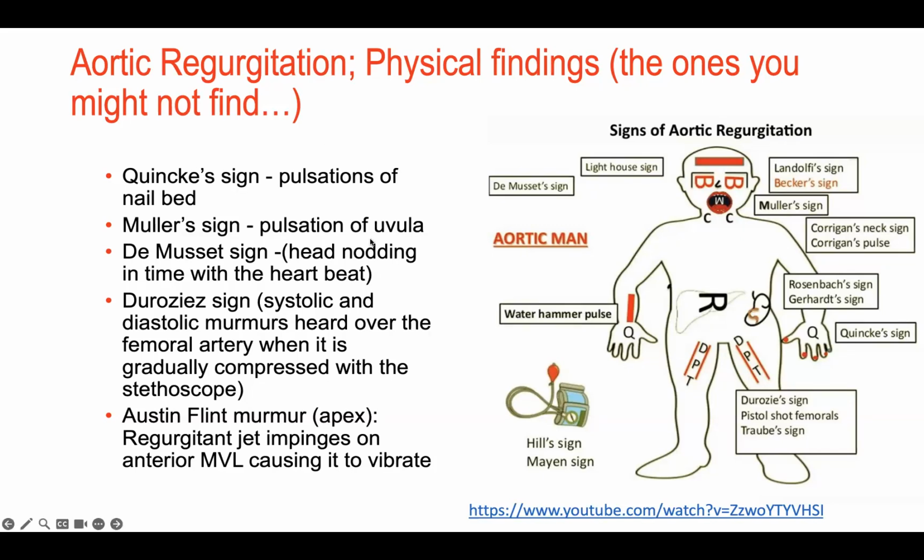But here's the other one. If the head appears to be nodding in time with the heartbeat because that double ejection is being transmitted up into the carotid arteries, so the head pulses with the heartbeat. You might walk in that room and say, oh, that guy's got Tourette's or something's wrong with him. But then you correlate that pulsing with your EKG, and every time they have a cardiac ejection, the head moves.